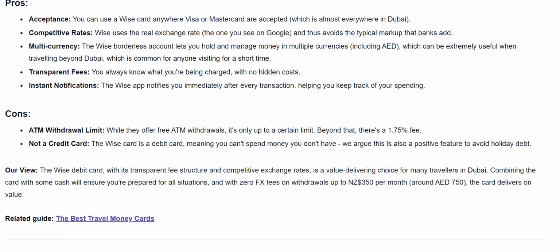And then the cons there is that it does have a limit of around 750 dirhams per month, or $350 New Zealand, for withdrawing money before you are charged that 1.75% fee. But that's not going to affect your spending on the card. This is just for cash withdrawals. And of course, it's not a credit card either, so that's something to be aware of.